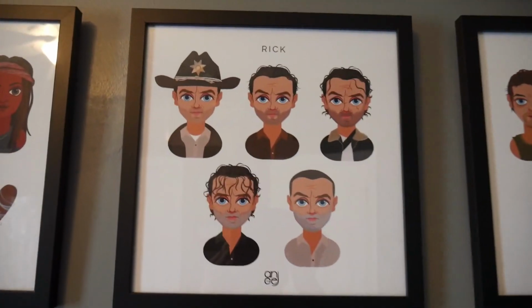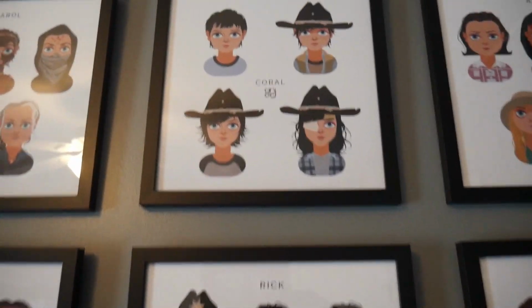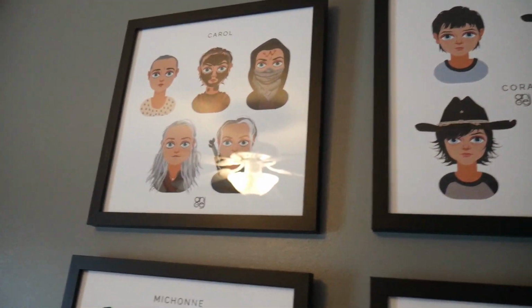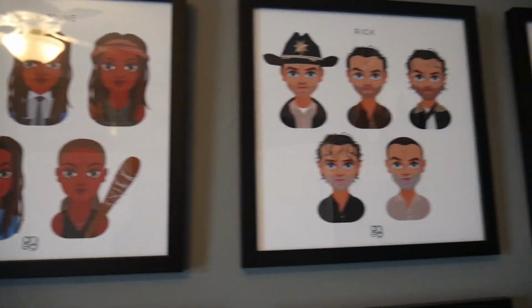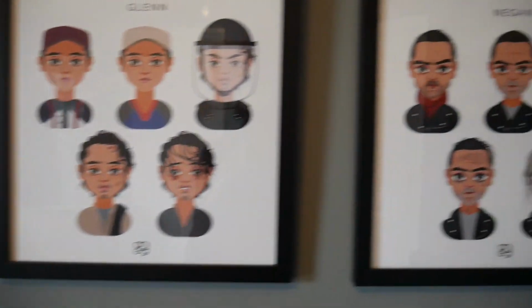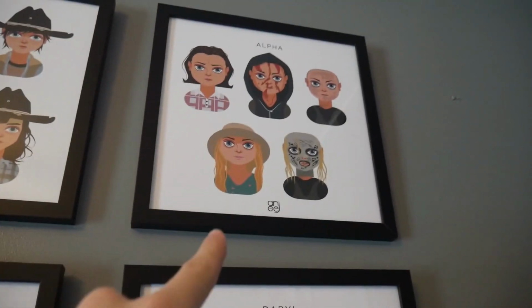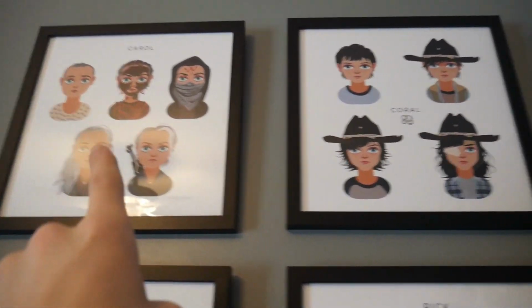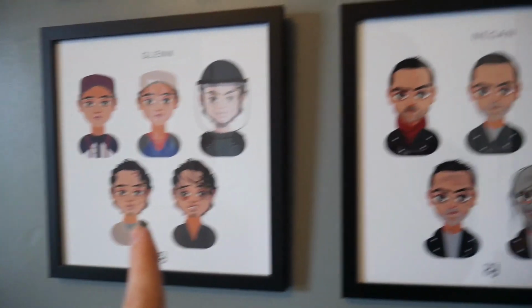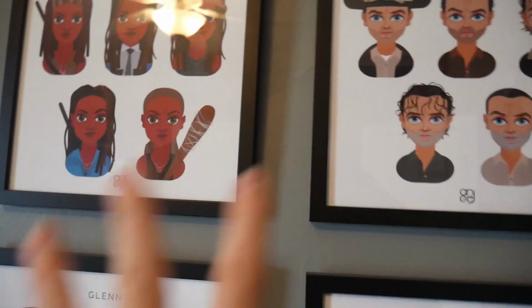So I obviously had to get Rick. I'm doing all the main characters. Carl, Carol, Michonne. Of course I put Michonne next to Rick. Then we got Glenn, Negan, Maggie's gonna go here, and Daryl, and then Alpha. Of course I had to put Carol and Alpha right there, and then Glenn is gonna go here next to Negan, and then Maggie's gonna go here, and Rick, Daryl, and Michonne all had to be in the middle, of course.